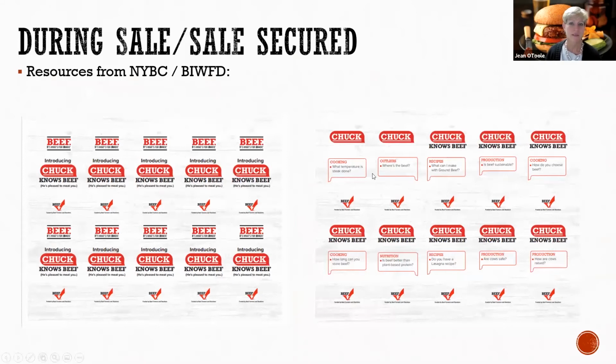Then what we also have is collateral, again lightened up extensively, called Chuck Knows Beef. These are little business-type cards introducing Chuck Knows Beef, with a question on one side and this information on the other, where people can engage through artificial intelligence. I will say her name and she's going to light up on my desk here, Alexa. All you have to do is say, engage Chuck Knows Beef, and the next thing you know, they're able to go ahead. They can also download it on their smartphone. There is that opportunity, and it all comes from Beef It's What's for Dinner.